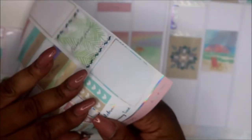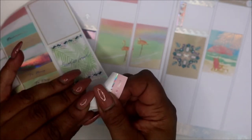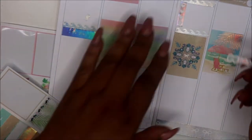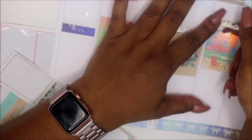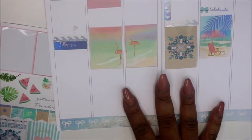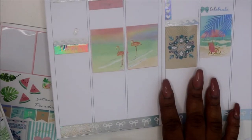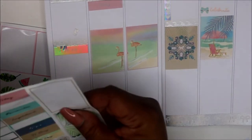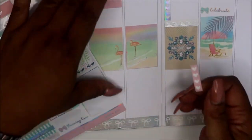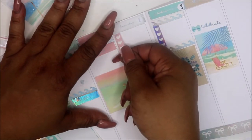This says celebrate. So, being that it's the 4th, I have a 4th of July sticker. And I'm still going to put that, so I'm going to put that on. The 4th, celebrate. And then, y'all, I'm remembering not to crowd this thing up. Now, this is, I got too many boxes. Too many boxes. Thursday, Tuesday. Let's see how this looks. Tuesday.